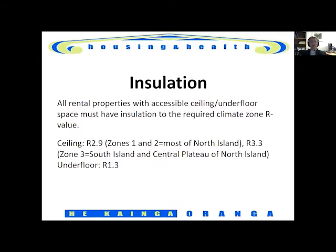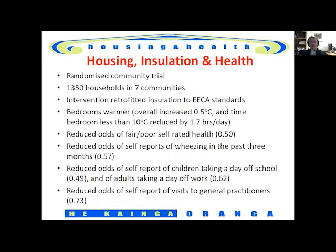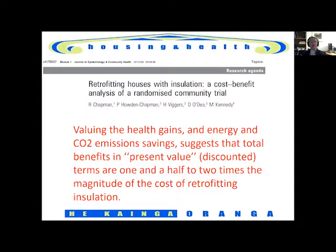So if I start with insulation, the new requirement is that all rental properties with accessible ceiling or underfloor space need to have insulation to the required climate zone R value. And the background to that insulation requirement is really the research that we had done showing that insulation made a difference to health outcomes. And not only that it changed health outcomes, but also that there was a cost benefit to doing that.